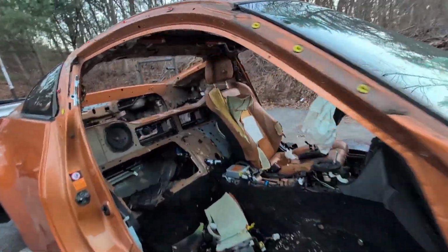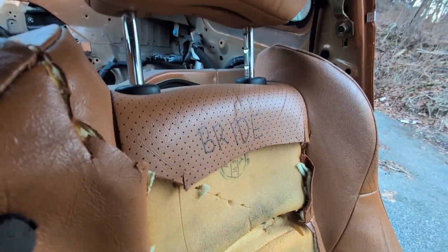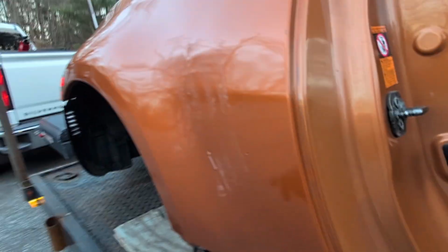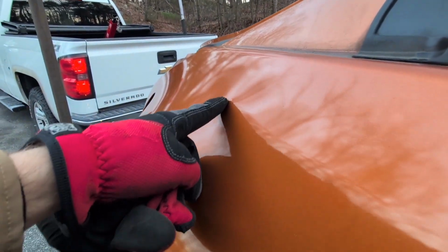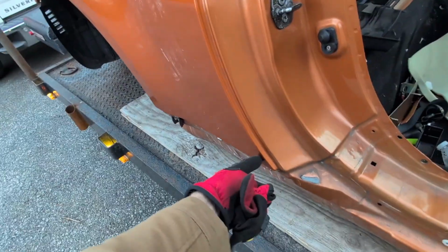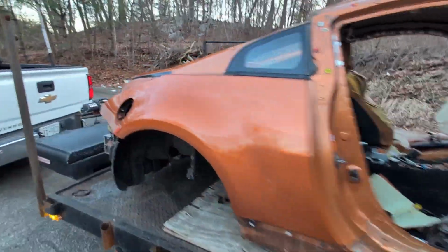Do an interior check. We've got one Bride seat. Yeah, look at that, Bride. Obviously airbags deployed, center console missing. There's nothing in here of any value to me. The quarter panel. There is obviously a dip right here, and there is whatever the heck is going on here. But obviously way better than mine. Mine is crushed from here to about there. So that's cool. Just got to take that one off.